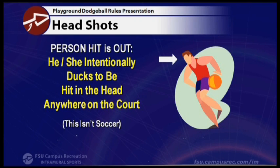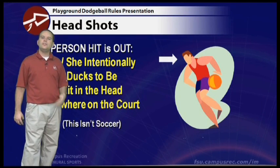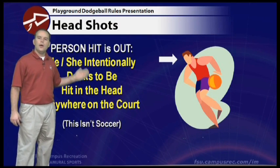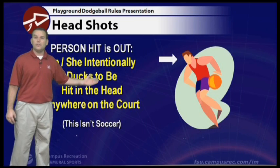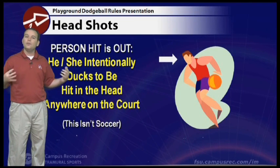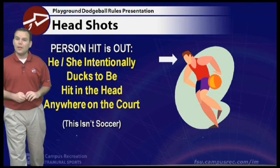The person hit is out if they intentionally duck. So this isn't soccer. We're not going to allow someone to intentionally duck to be hit in the head. If we feel like that is occurring at short distance, we may also rule someone out. But in general, now that we've changed the rules this year so that if you're hit anywhere on the body, and that includes your head, you're going to be out unless we feel like it's intentional and with malice by your opponent.